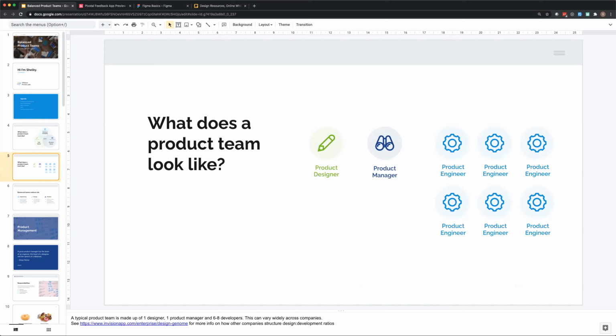So typically there are a lot more engineers than there are designers or product managers. So this is what we encourage as a pretty balanced team, a ratio of 6 engineers to 1 product manager and 1 product designer. This typically helps because the amount of designs that a product designer and stories that a manager can write can feed about 6 engineers worth of work consistently.